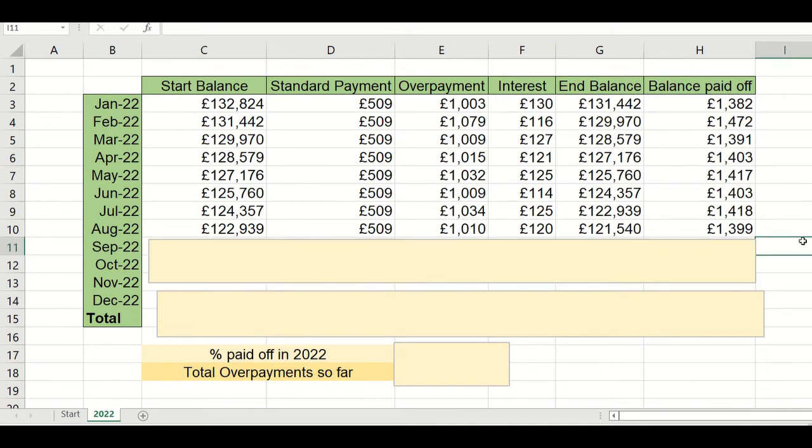So August, we started with 122,939, knocked off the standard payment, which was 509. Then we still managed to overpay by over £1,000, so that's £1,010. And the interest that accrued was £120, so that meant that the final balance at the end of August was £121,540, and just shy of £1,400 paid off the balance.